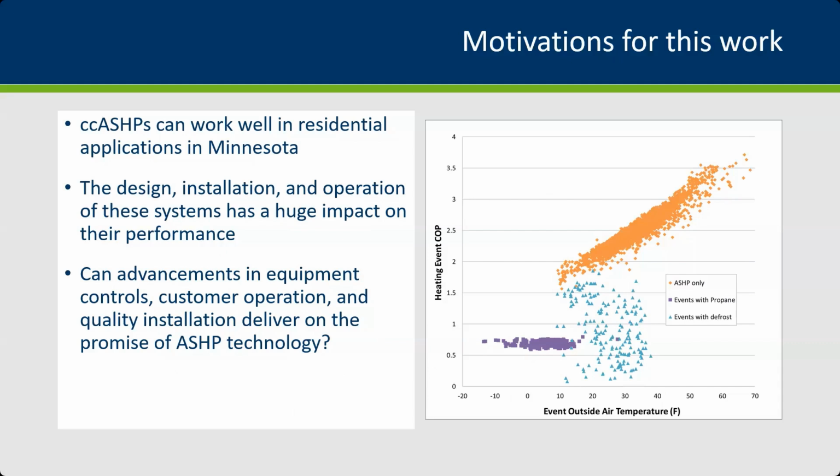So the plot on this screen shows some of that data from that project. If you've seen me talk about heat pumps, you've probably seen this plot before. Each point on this plot represents a call for heat from a thermostat, and the orange points on here are really the heat pump only performance. And so you can see that at moderate temperatures, we are really delivering COPs or efficiencies up in that 3.5 range, and even down to temperatures as cold as 10 degrees outside, we're operating twice as efficient as your standard forced air system. And so this project really showed the benefits of heat pumps and that they can really work in our climate.